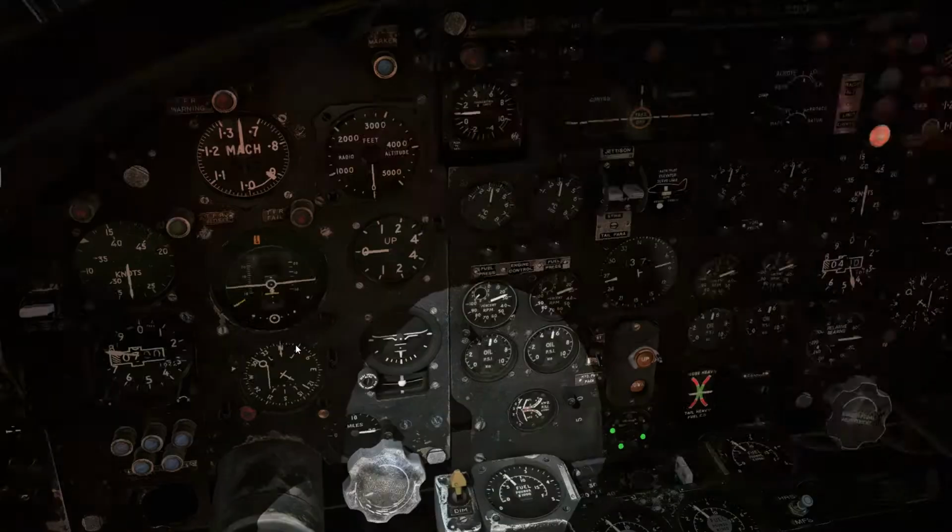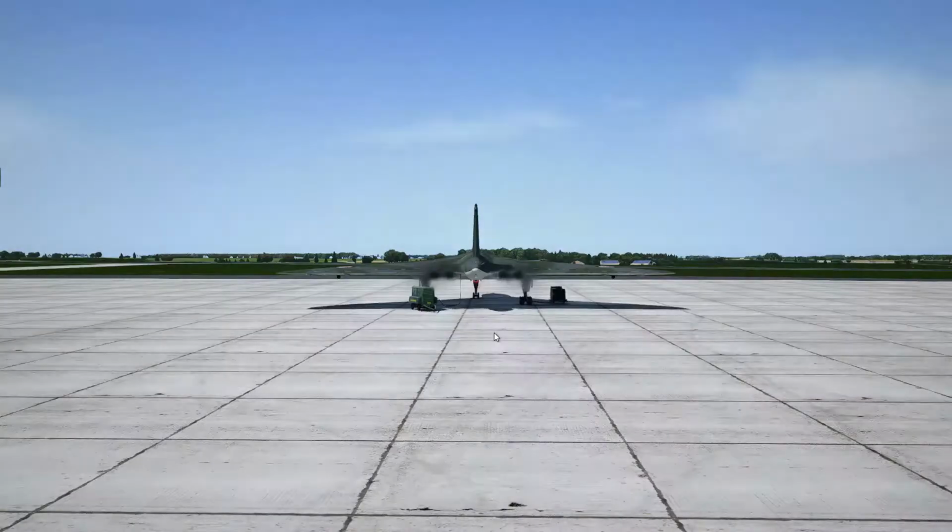I think we're alright. I think we're okay now. We'll do that. We'll do that. All the way down to taxi mode. Is that not taxi mode? Oh, wait, that's taxi. That's fine. Let's have a look at the aircraft from the outside.